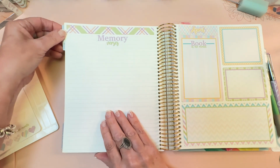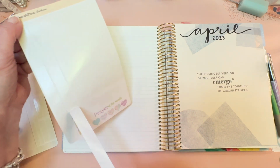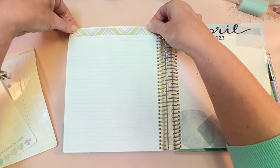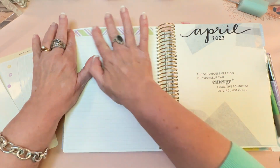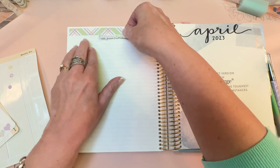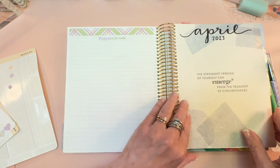And let's see here. We're going to do the same kind of thing here for the prayer of the month. I really enjoy writing my prayer of the month, but I like to do it definitely off camera where I can really have time to focus, with an open heart and trying to hear from God, like what should I be praying about? So I do that off camera.